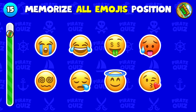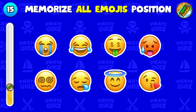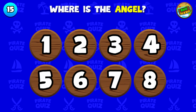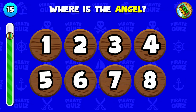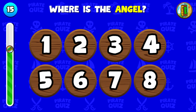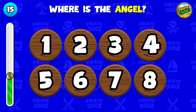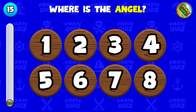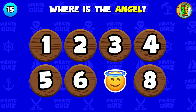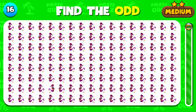Memorize all emojis' position. Where is the angel? The angel emoji is located in number 7. Identify the odd one out in this set of emojis.